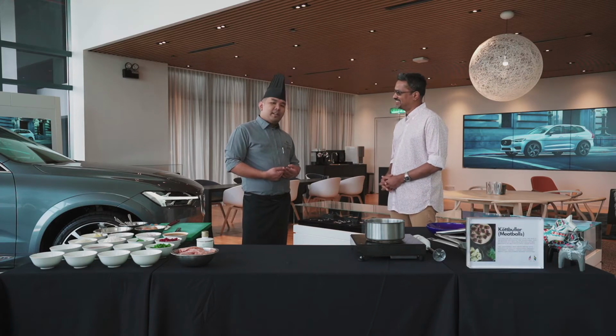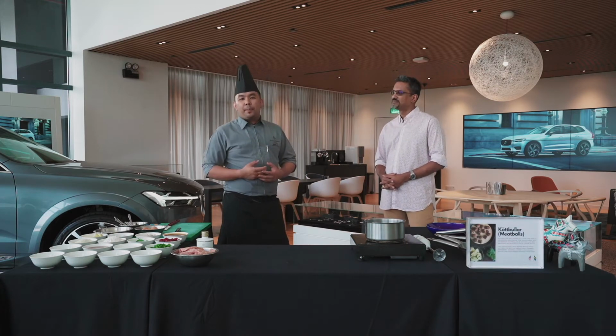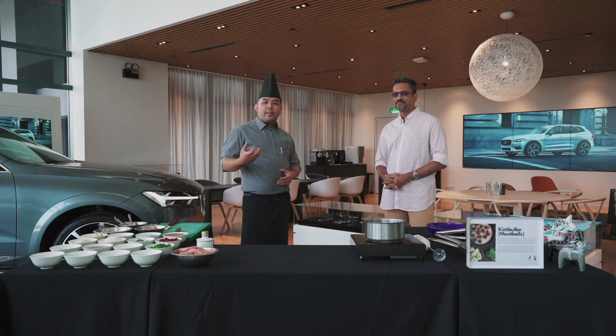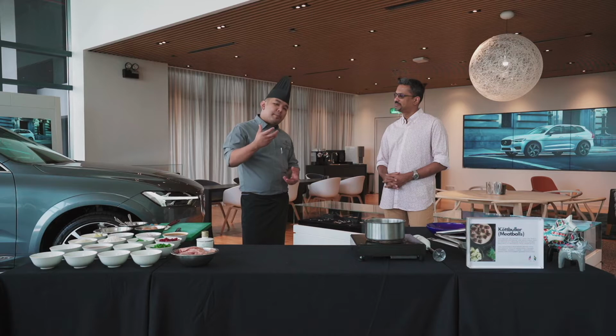Today we have the classic Swedish dish called Kotbula, which is the meatball, served with lingonberry, a little bit of mashed potato, and some green peas.